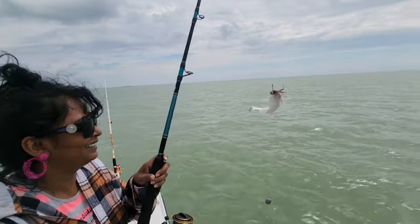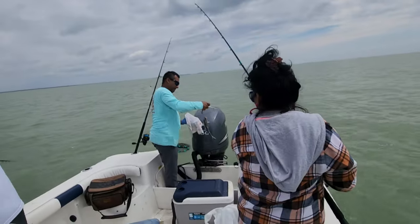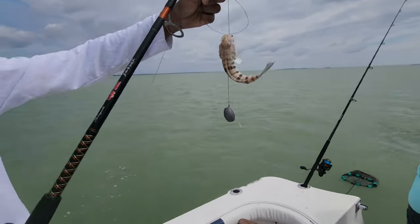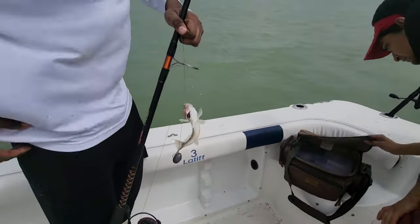That is pretty deep. Yeah, look. Yeah. Take a picture of it, Tom. We can search it when we get back to the marina, so next time we know.